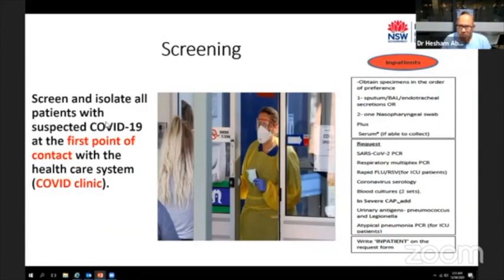How we screen people here in Australia might be different from you guys, but we established what we call a COVID clinic. Every hospital had a COVID clinic. We also had a community center or a private center, like a dedicated private medical center to be only a COVID center. And usually people are very well educated.